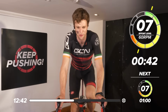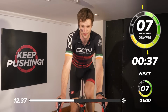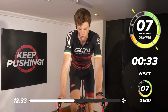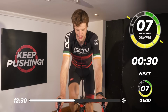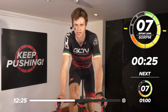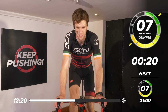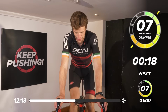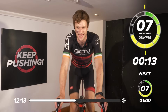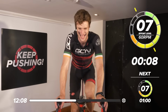So good for getting a bit more efficient on the bike, I think, with this session. Really underrated thing to work on is cadence. Such a valuable skill. Takes some concentration as well. Seven out of 10 on the effort levels. You're still pushing on. You're still feeling those legs kind of burn a bit. Feeling the fatigue in them. Hang in there, you're doing a great job.